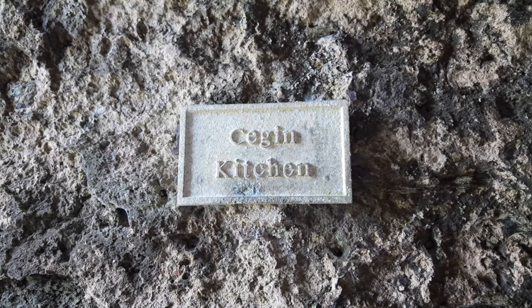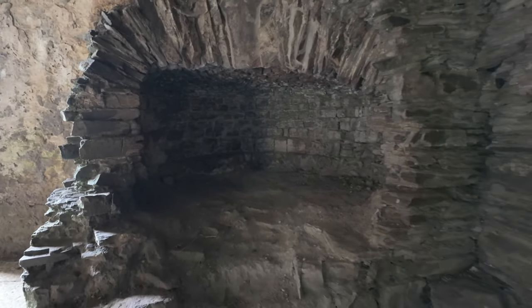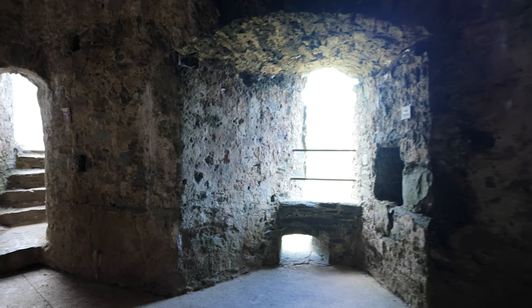Here we are in the kitchen. There's some massive bread ovens in here. There you go. Got a few loaves in there. Just give you a 360 of the kitchen.